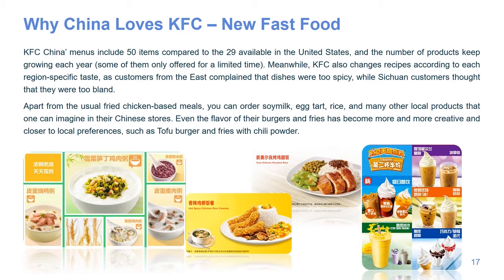Of course, local taste varies from region to region, and KFC had to adapt to requests from Eastern China's consumers who were complaining about the spiciness of its food, whereas in Western regions, namely Sichuan and Hunan, spiciness is actually a value, and consumers were asking for further options in order to have hot and spicy food delivered to their homes.